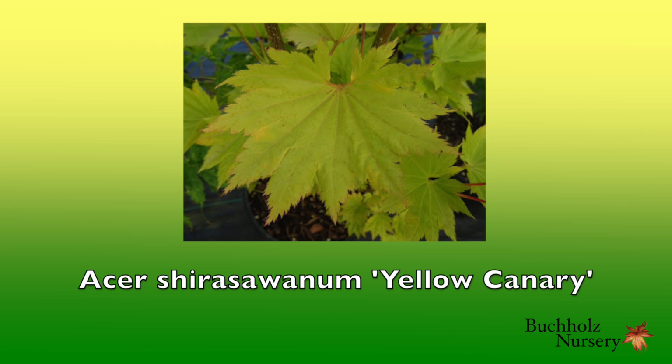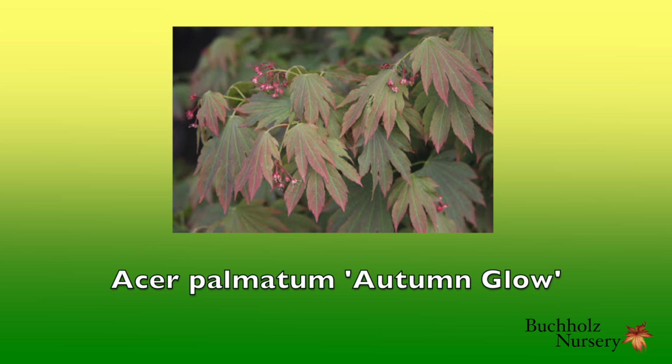Cultivar plant namers are apt to attach seasonal identity to their introductions. Hence we have Cornus kousa 'Summer Fun', Acer palmatum 'Autumn Glow', and Acer palmatum 'Spring Surprise', all three chosen by me, while my winter season is covered with Chamaecyparis obtusa 'Snow Blast'. Summer Fun was discussed in Buchholz Introduction Part 3, and Snow Blast, ultimately a failure, was mentioned in Part 8.